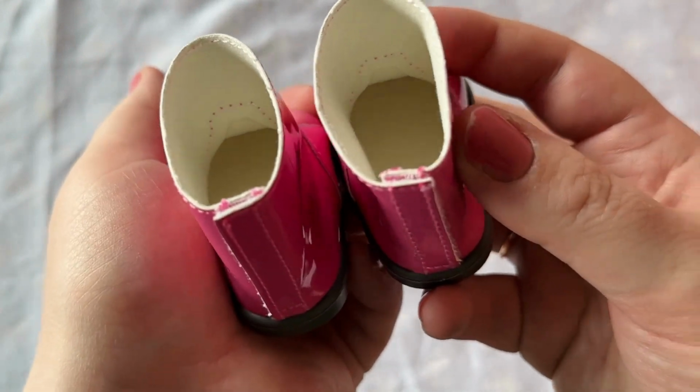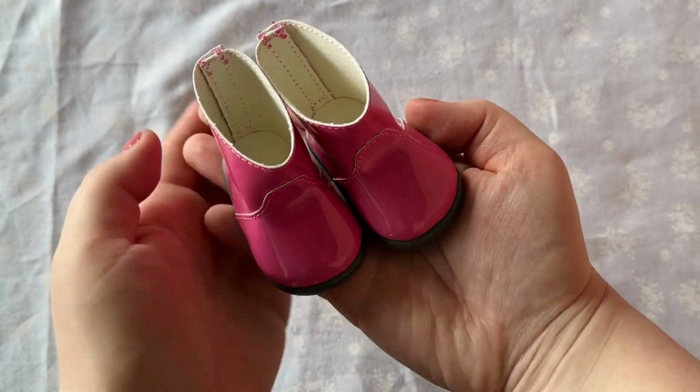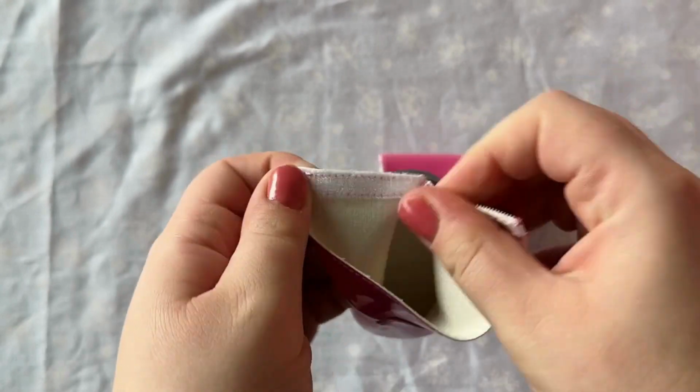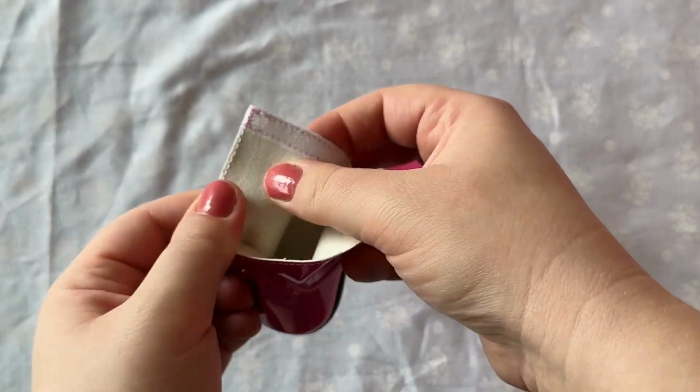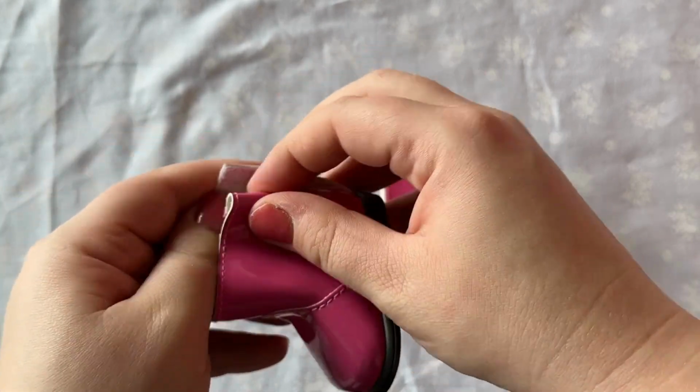And I mean, it makes it easy to get them on and off. I didn't even need to use the Velcro in the back to get these to fit on the doll, which is really great. That means that my kiddos are going to be able to use these boots pretty easily. So it doesn't feel the best quality, like, for example, Yvette's boots, but they are easy to get on. So there's a little bit of give and take there, I would say.